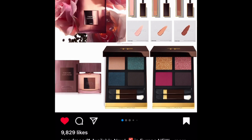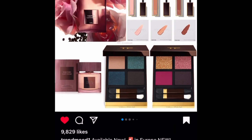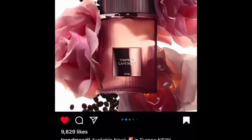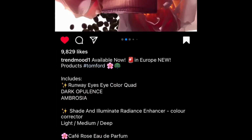Now on to this from Tom Ford. I'm actually interested in just about everything in this picture, because the fragrance sounds interesting, and I don't usually like floral scented fragrances. I think this is supposed to be their fall collection. It's already available in Europe, but you can't get it here in America yet. So there's this fragrance called Cafe Rose. I like the notes that they described in it. I'm going to have to scroll down in a few seconds for you to see them, because I'm doing a voiceover in this recording, so give me a minute, because it took me a minute to do.